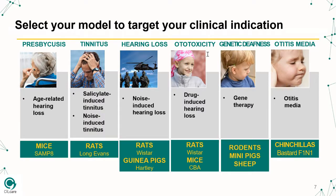The next indication here is noise-induced hearing loss, and this could be either permanent hearing loss or transitory or temporary hearing loss, and this is usually translated into ABR, so either temporary threshold shift or permanent threshold shift, and this usually depends on the characteristics of the acoustic trauma. And we can do that. We have established models in rats and guinea pigs, and we're also establishing a third model in mice, a synaptopathy model.